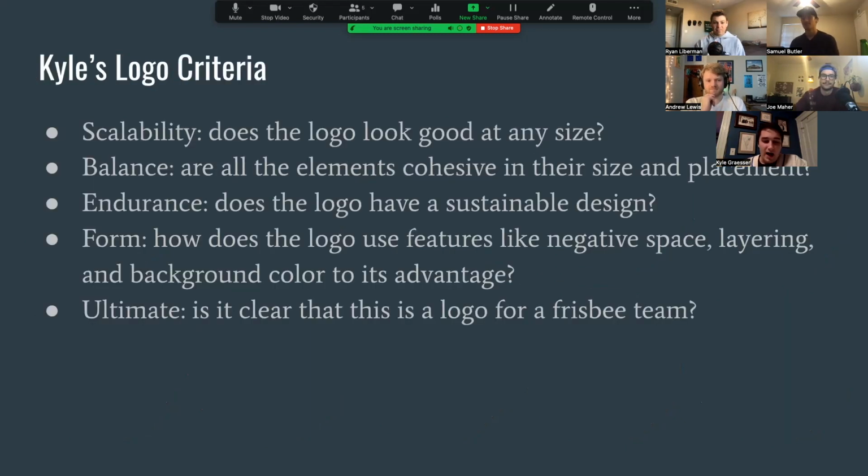And then I kind of came up with, well, I didn't come up with this. All of this is completely stolen, but I edited some criteria to think about when we're looking at a logo. So the first one, which is a big one, is scalability. Does the logo look good as an icon in a tab? Does it look good on a hat? Does it look good on a Frisbee? How does it look at different sizes? Is it recognizable from far away? Does it still look good close up?